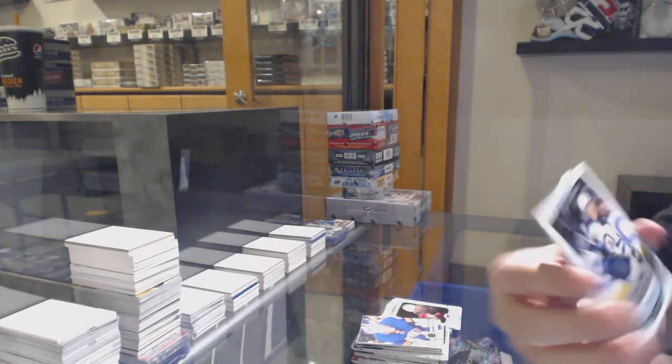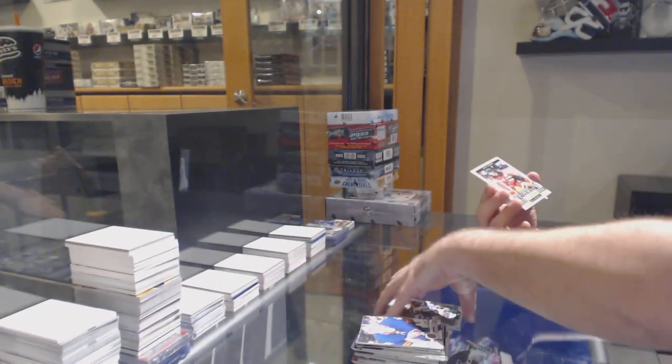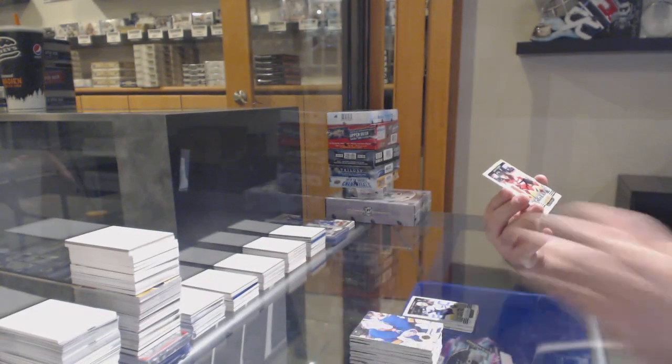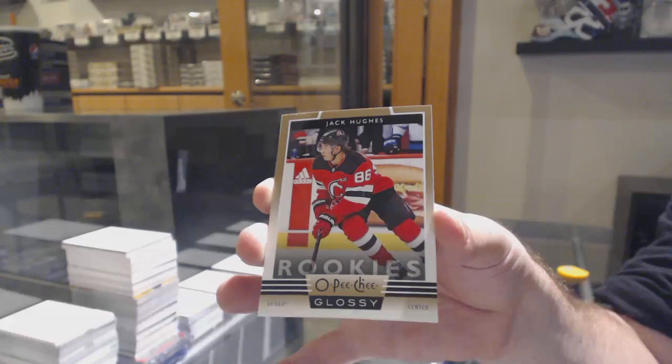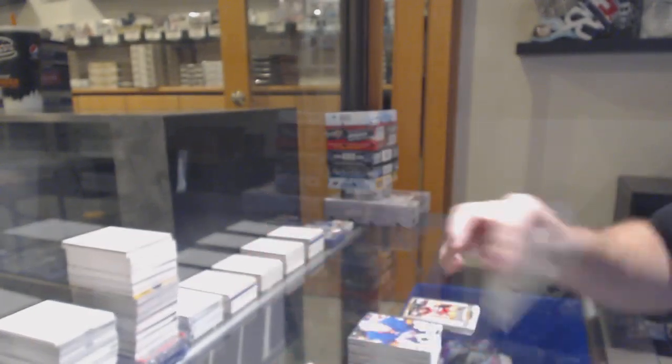For the Winnipeg Jets, Ville Heinola. Glossy rookie. For the Devils, gold glossy of Jack Hughes. And a glossy of Barrett Hayton for the Coyotes.